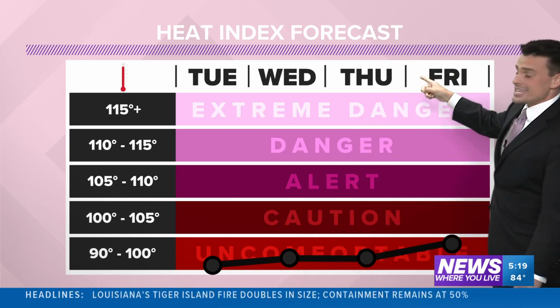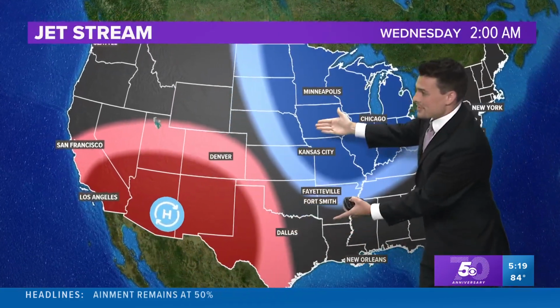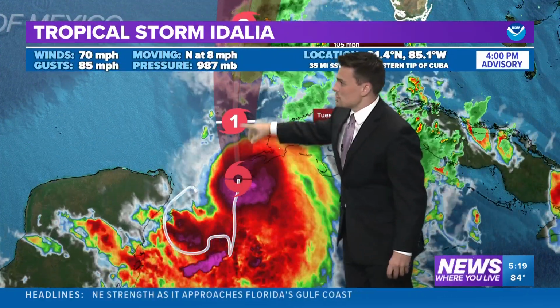All right, let's take a look at the heat index forecast. There's really not one the next several days, but by this weekend, it starts to come up as this dome of heat replaces the cooler air that we're enjoying right now. And it comes back in a big way, and it heats us up all the way into the weekend and next week.